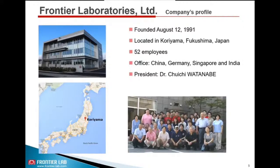Frontier Laboratories Limited is a Japanese organization founded in 1991. We are into our 30th year anniversary. This was founded by Dr. Choichi Watanabe, and we have over 50 employees doing the R&D work, manufacturing and QC. We have a BD office all over the country, and we have a very good market share in this analytical system.